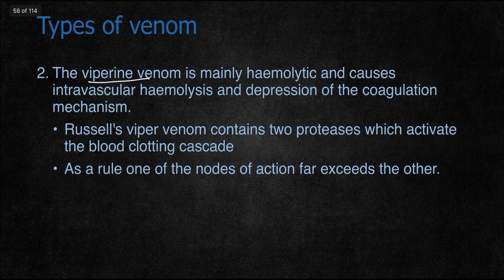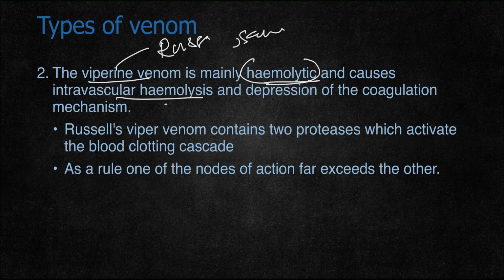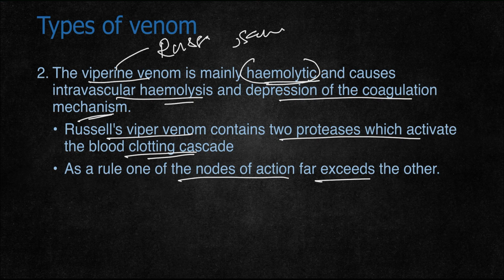Next is viperine venom. Viperine examples include Russell's viper and saw-scaled vipers, which are mainly hemolytic in nature. They cause intravascular hemolysis and depression of coagulation mechanisms. Russell's viper venom contains two proteases which activate the blood clotting cascade. As a rule, one of the modes of action far exceeds the other.